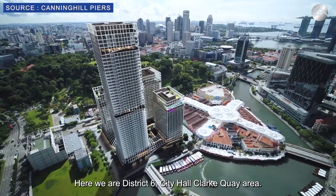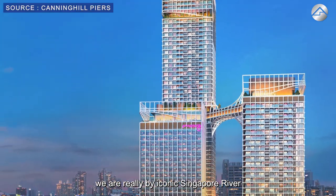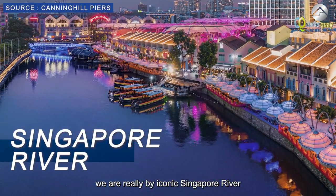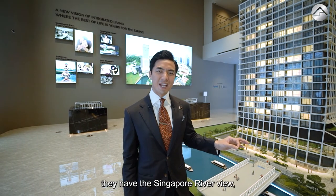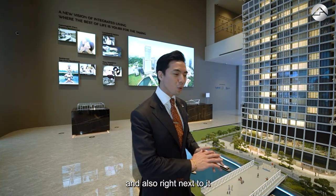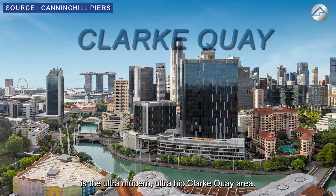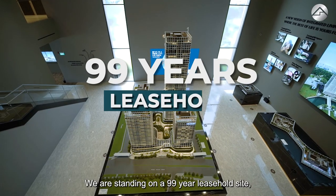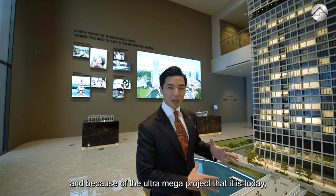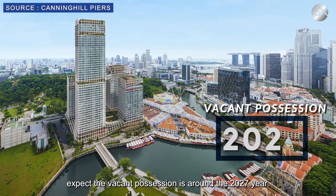Here we are, District 6, the City Hall Clarke Quay area. I think the draw here is that we are really by the iconic Singapore River, and not many developments can boast that they have the Singapore River view, the Fort Canning view, and also are right next to the ultra modern, ultra hip Clarke Quay area. We are standing on a 99-year leasehold site, and because of the ultra mega project that it is today, expected vacant possession is around the year 2027.